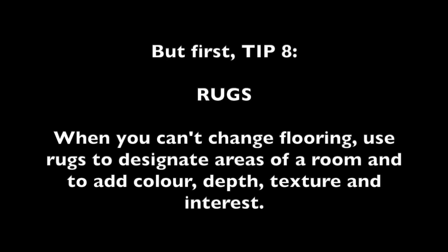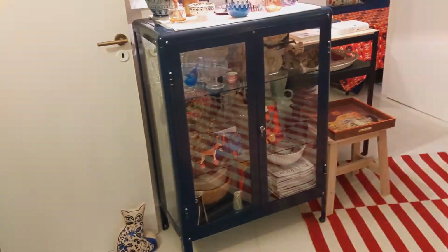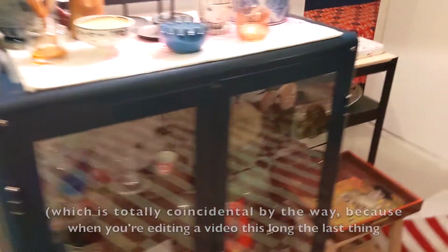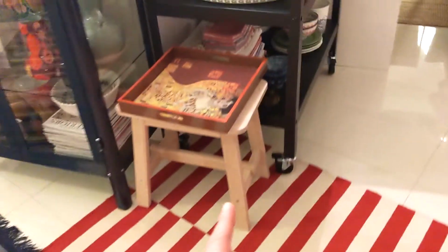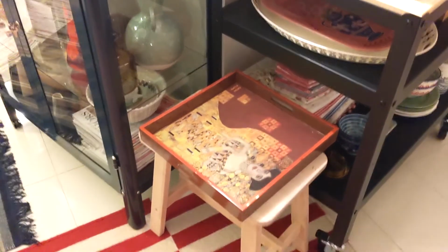So onto my cabinet. This is an IKEA cabinet. It's so famous. It's one of the most popular pieces, and I feel justifiably so, because I think it looks absolutely beautiful. The little stool is IKEA as well. I just love the kind of folk style of that. This is an oldish tray with a Klimt print on it.